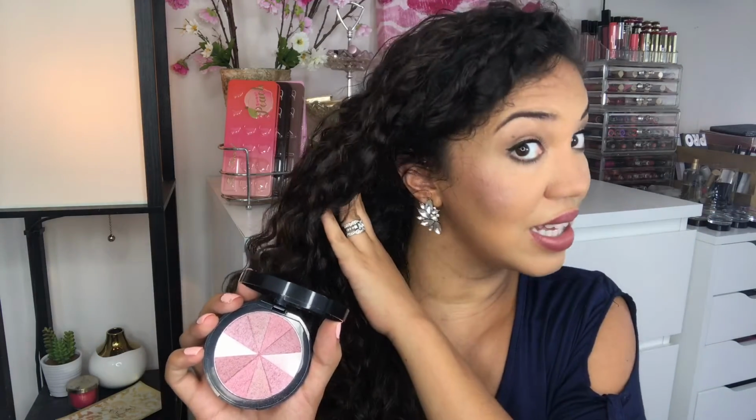I mixed it in with the bronzer a little bit up here, but mostly what you see on my cheeks is just this, and I like it because it has that rosy color to it, but it also has a lot of shimmer and shine, so I didn't need to wear a highlighter today. It just is your one step and done with the cheeks type of product.